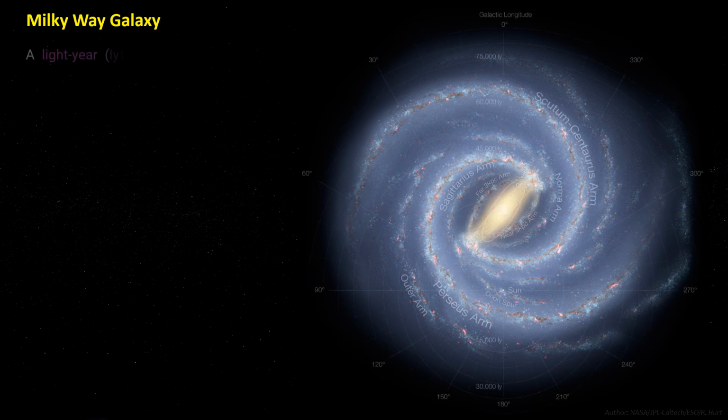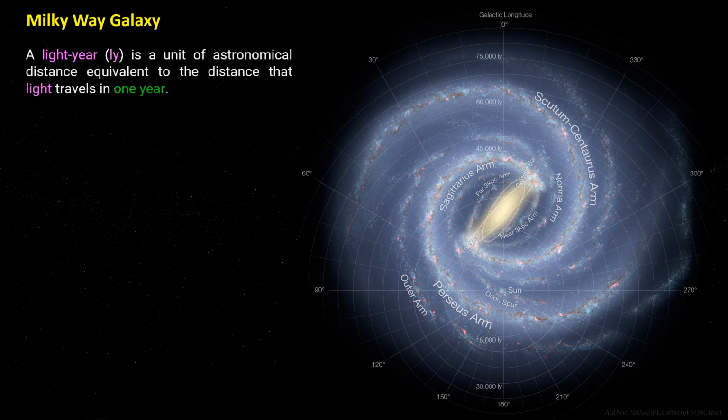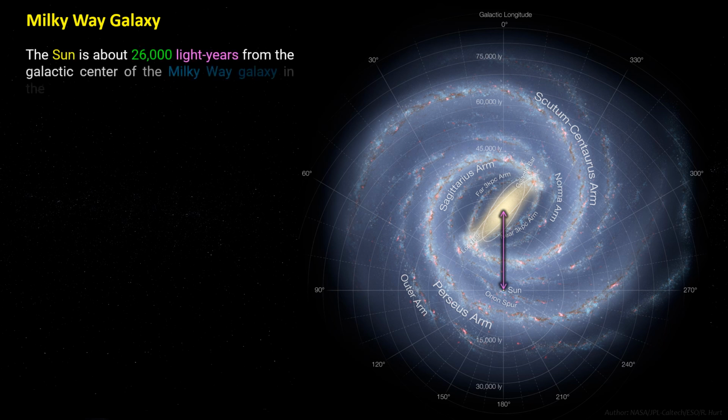A light-year is a unit of astronomical distance equivalent to the distance that light travels in 1 year. 1 light-year equals 9.4607 times 10 to the power 12 kilometers. The Sun is about 26,000 light-years from the galactic center of the Milky Way Galaxy in the Orion Arm.